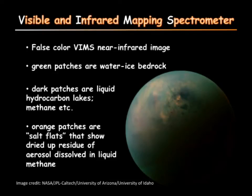All right, so next I want to show you a VIMS image, the Visible and Infrared Mapping Spectrometer. This is the one that can go to even longer wavelengths, the redder part of the spectrum.